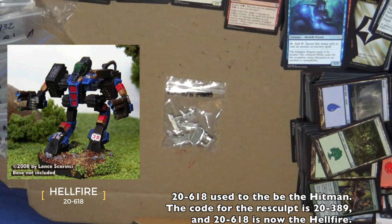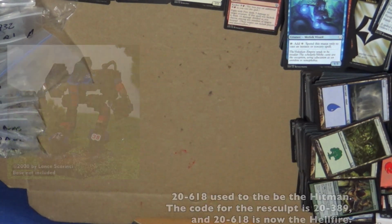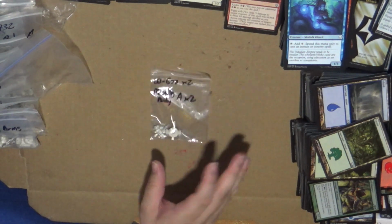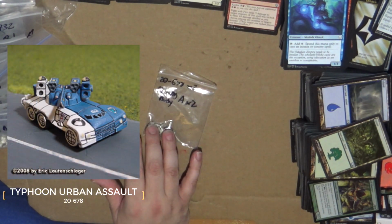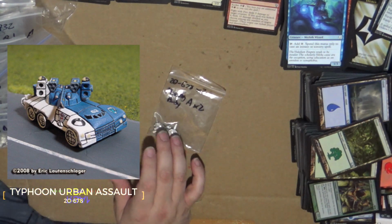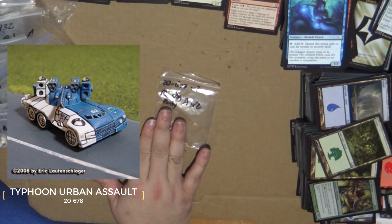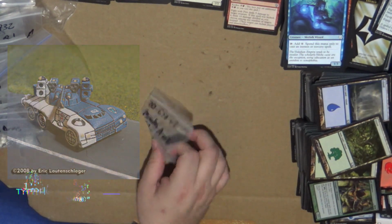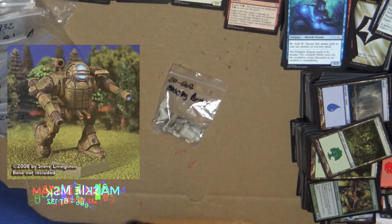We got 20-618. It's the Hitman HM1. This may or may not be for the scenario. 20-678 times 2. This is the Typhoon Urban Assault Vehicle. This is the regular variant of it. They did not have the bodies for it, so I'm going to be getting the bodies for it later on.